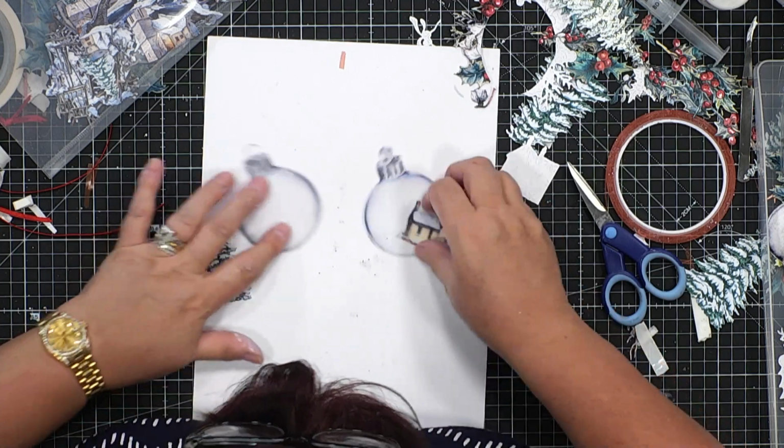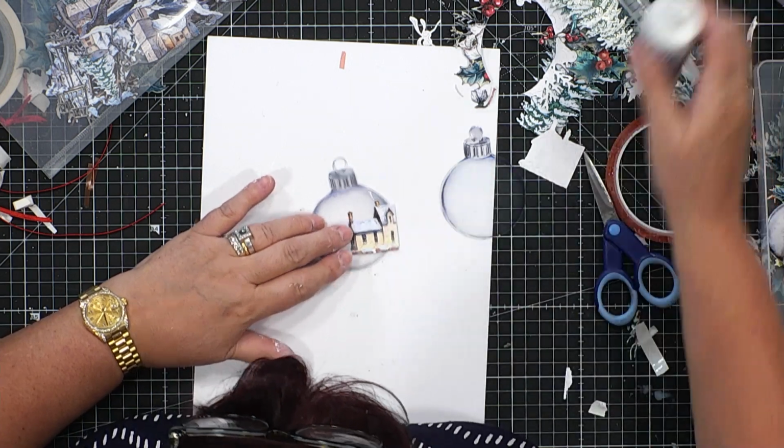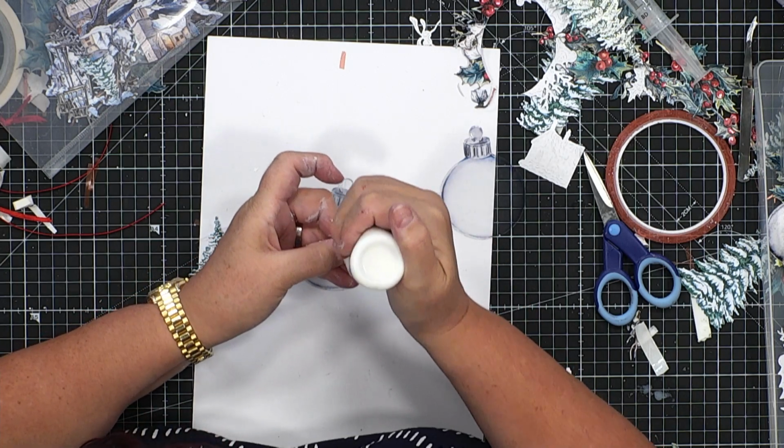Now I've got to think about which layer it goes on. It's going to go on this one. So it's going to go on that layer there. So that bit first, a little bit of glue.